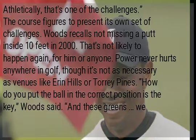The course figures to present its own set of challenges. Woods recalled not missing a putt inside 10 feet in 2000. That's not likely to happen again, for him or anyone. Power never hurts anywhere in golf, though it's not as necessary at venues like Erin Hills or Torrey Pines. "How do you put the ball in the correct position is the key," Woods said.